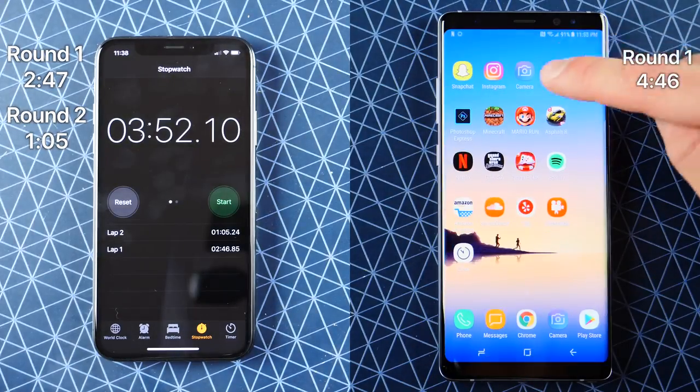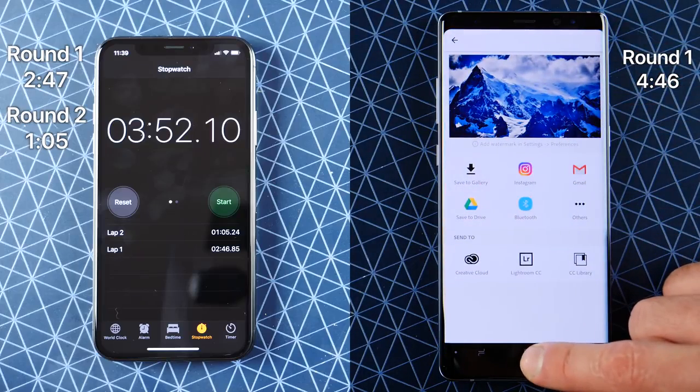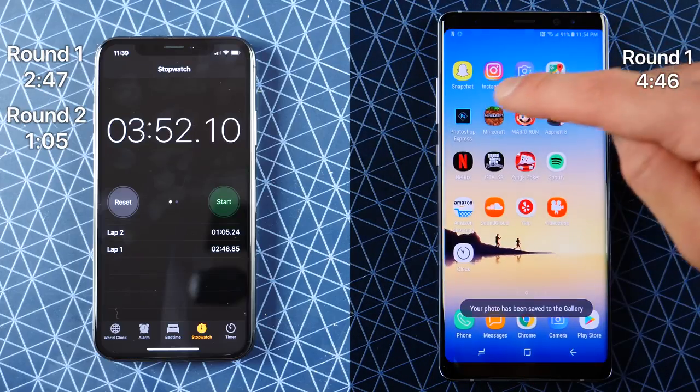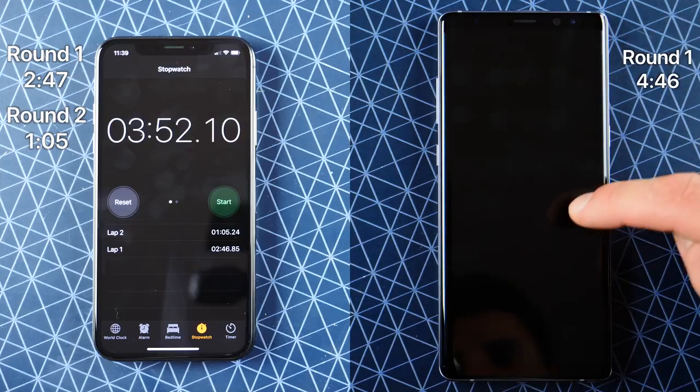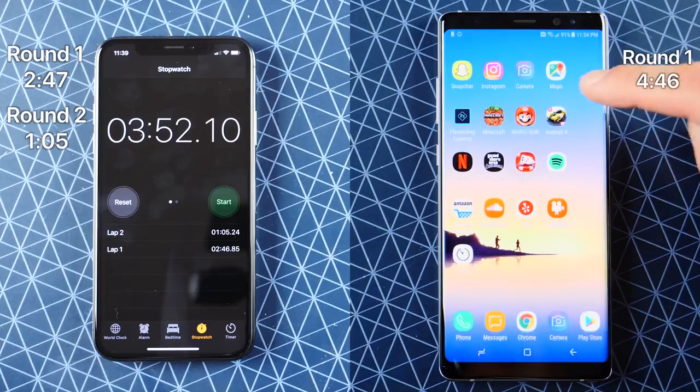Now the Galaxy Note 8 remembered everything. It has double the RAM, 6 gigabytes, so all of those applications were saved in the cache, and it needed to do 0 reloading as everything was already there. And that includes the heavier applications too. So I was pretty impressed with that.